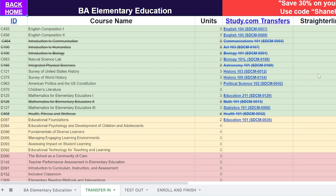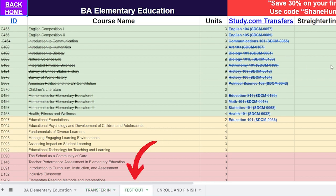Then once you've transferred those in, you're gonna go ahead and move on to step number 2, which is you're gonna test out of the other classes that you can test out of. So you test out of all these classes right here. I put the mark through to sort of indicate which ones those are. And the reason you use study.com instead of enrolling in WGU to take these classes is quite simply because it's faster, easier, and more affordable.